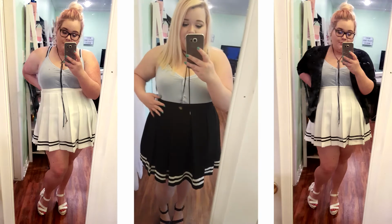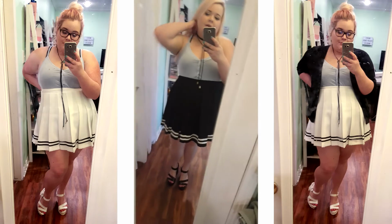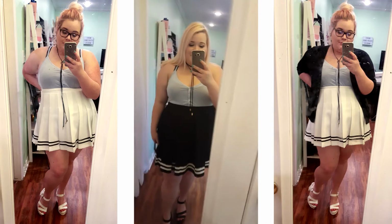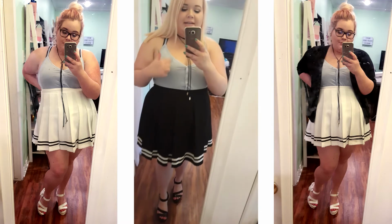This is the baby blue bodysuit. So this one I think is really cute. I like how this one looks as well. This one does have a bit of a thinner strap, so you can see my bra strap underneath, but yeah, I like how this one looks. It's very soft, very comfortable. You can kind of see it's a little bit sheer.